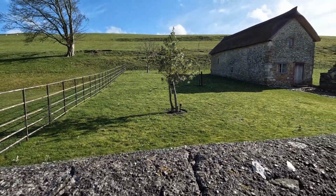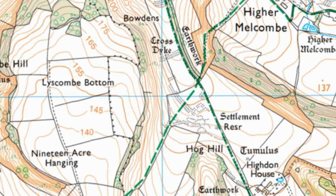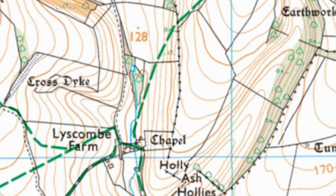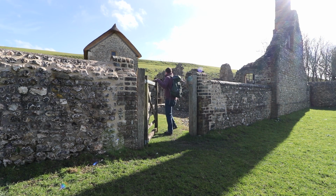Up on the hill, just to the northeast of the basin there, is an old settlement marked on the OS maps. I'd love to think that it had something to do with these old remains. Just ahead of me here, the chapel just there, and of course the old building, the house or whatever it was, just here. It's a really fascinating landscape.